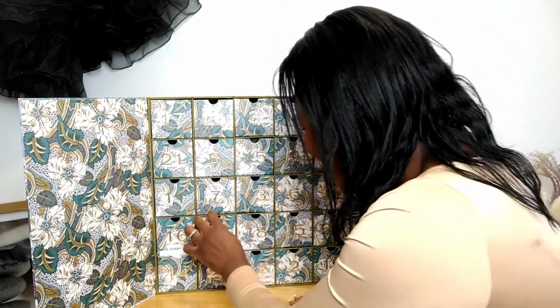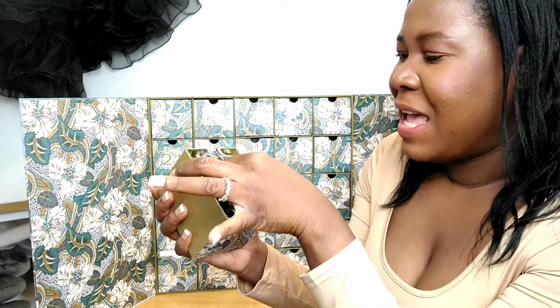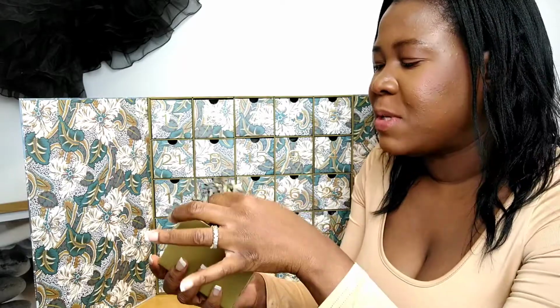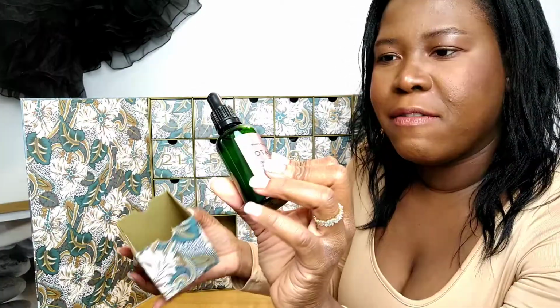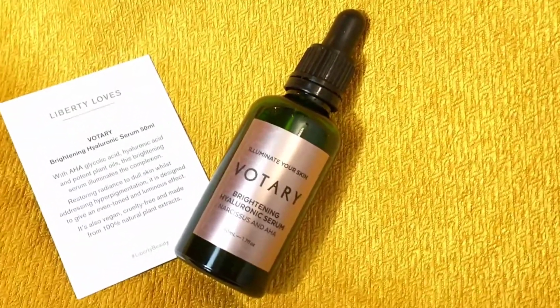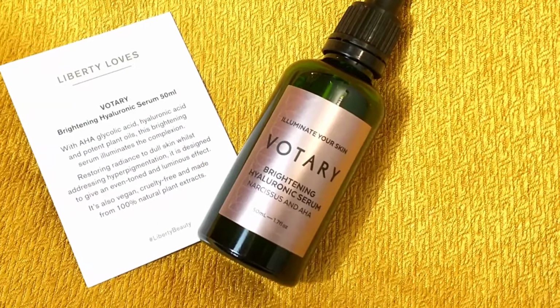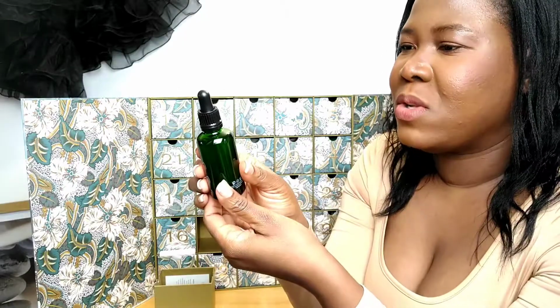So let's get started. Okay, guys, here is the drawer number 1. Oh my god. And this beauty advent calendar is supposed to be very good quality. That's what my husband told me, because he made his little research. And we have a bit of a protection, and we have, what is this? Oh my god, it's a brightening hyaluronic serum. That's fancy. 50 ml. That's a lot.